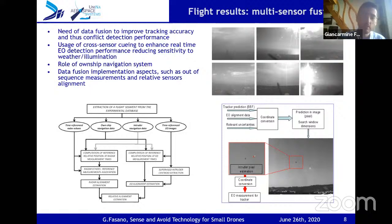And this was pretty important in making the optical detection reliable. Another point that we were able to test is the importance of the on-ship navigation system. So the fact that basically we do not only have to consider the obstacle detection sensors themselves, but the overall navigation suite. And this becomes especially important if we have a low measurement rate.